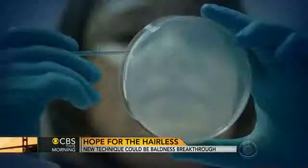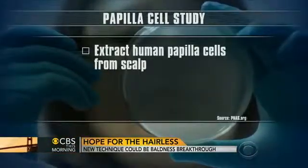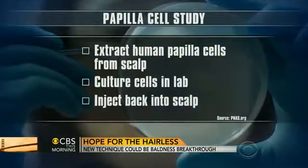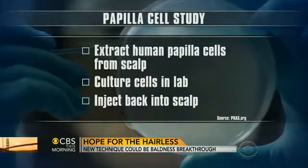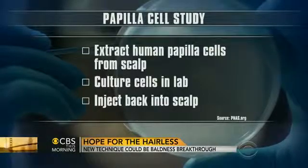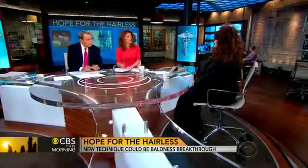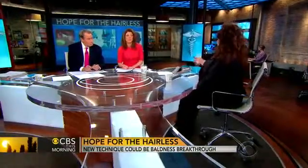With this method, we actually have the opportunity to try and multiply the number of cells and make new hairs. Right, and for people who don't know, because I've just learned about this too, people actually grow more hair in the back and then they transplant that onto the front of the head. This allows you to grow the follicles in a petri dish and then replant them. But how is that hair though? What's the quality?